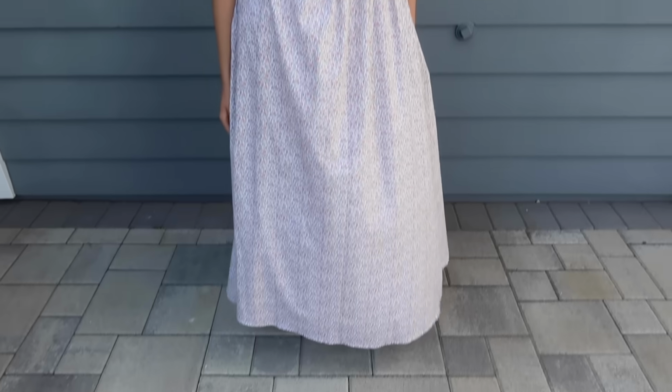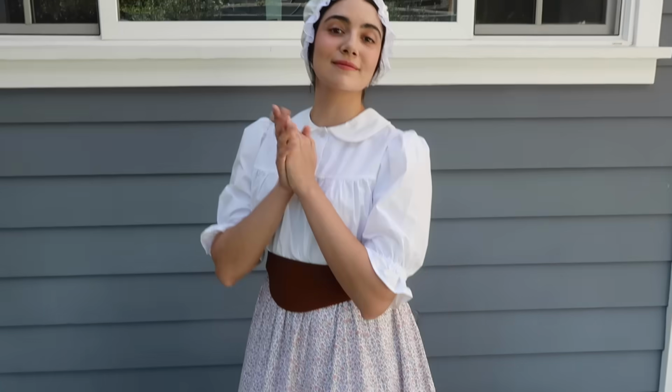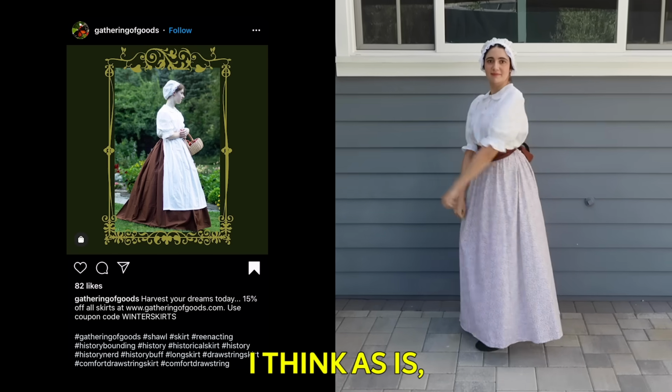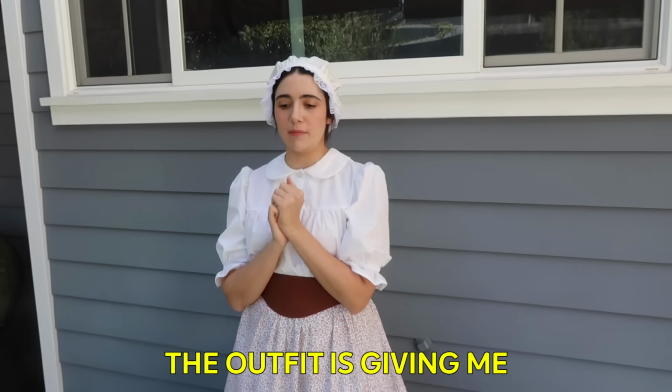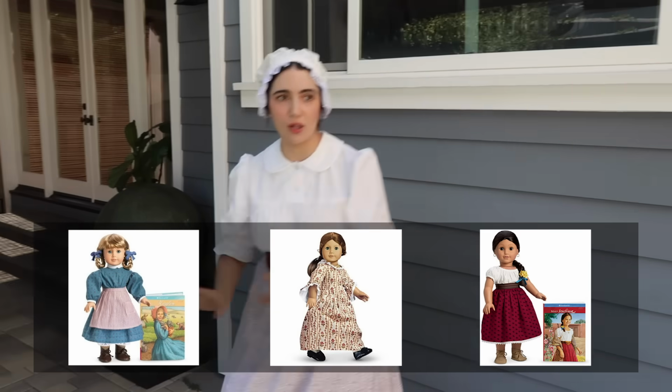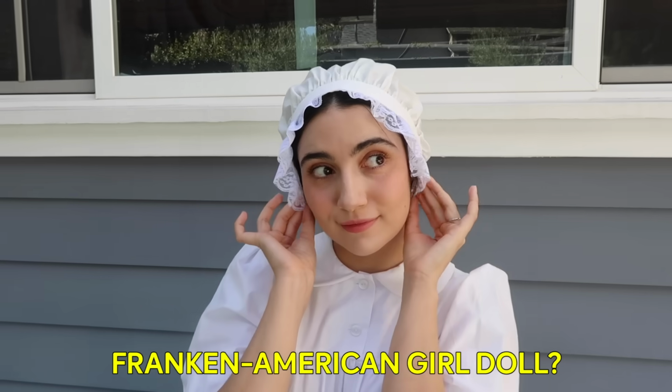I think the look I ended up putting together was a little less specifically colonial than our original inspo pic. I think as is, the outfit is giving me Josefina meets Felicity meets Kirsten American Girl doll love child. Frankie and American Girl doll. I am the Franken Girl doll.